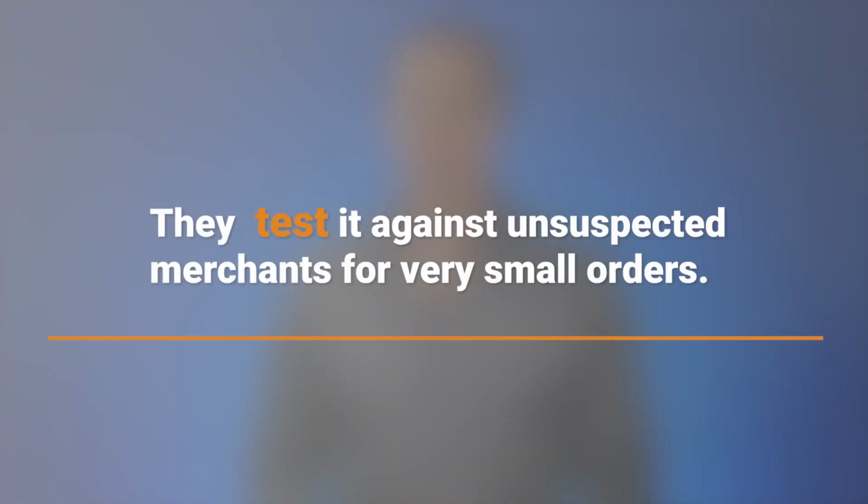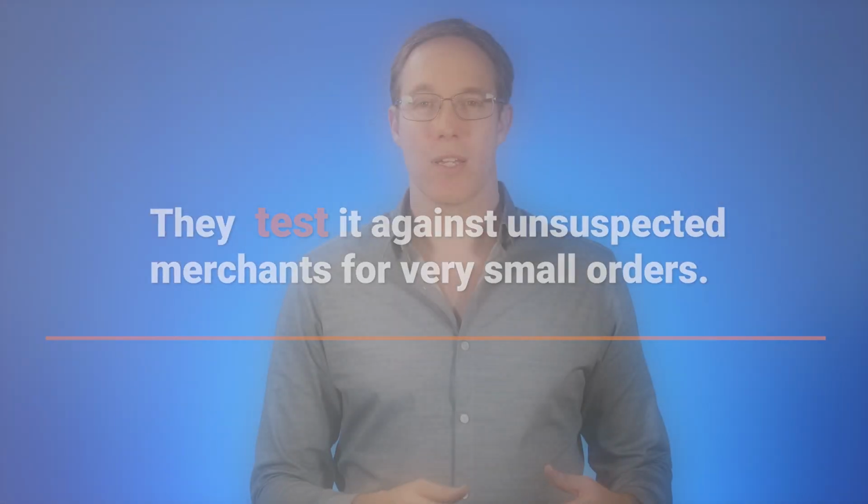So the way that they know is they test it against unsuspecting merchants for very small orders, because what they want to know is if the card's going to work or not. Once they know that the card works, they can then use this credit card to do something more nefarious, like actually buy stolen goods with another merchant. It's a real problem. It's increasingly a problem.